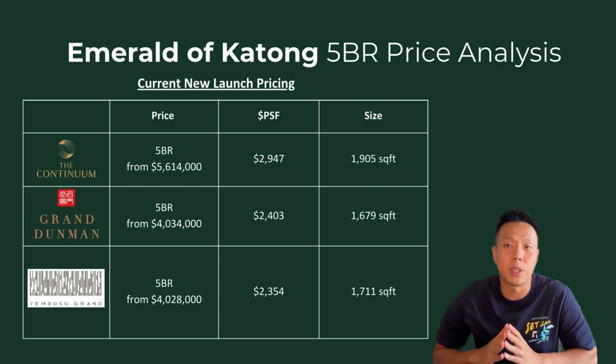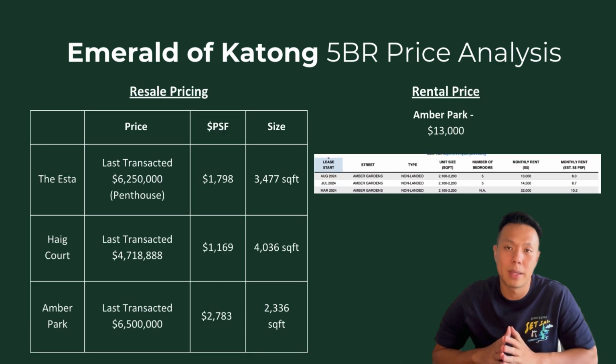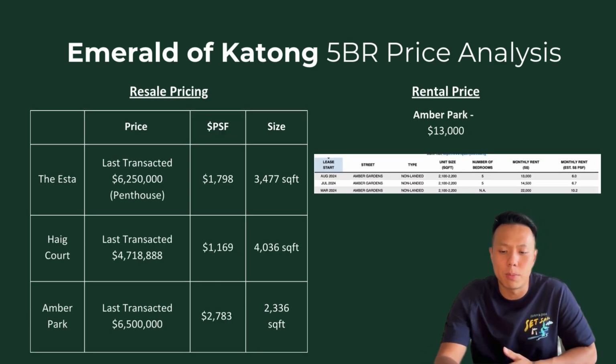So now after seeing the layout and knowing the potential starting price range for Emerald of Katong, let's also compare it with the new launches in the area. For the Continuum, their 5-bedroom are actually priced from $5.6 million onwards, Grand Namban from $4.034 million, and Tembusu Grand from $4.028 million. So, judging by the projected starting price range, if Emerald of Katong's developer can price it at between 3.6 to 3.8 million, then the starting price will definitely be very attractive as compared to the other new launches in the area.